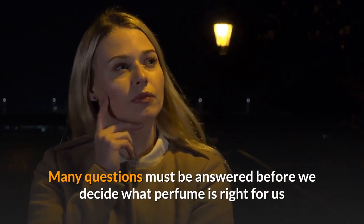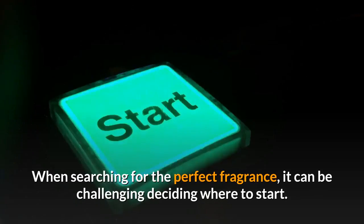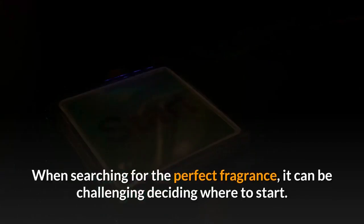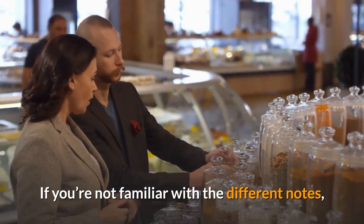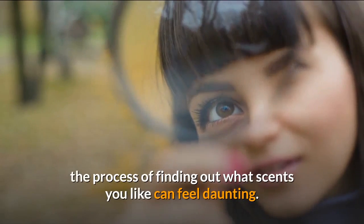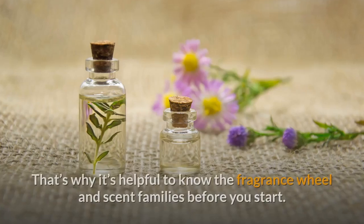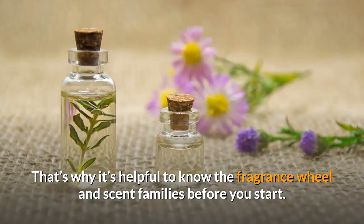Many questions must be answered before we decide what perfume is right for us when searching for the perfect fragrance. It can be challenging deciding where to start. After all, there are hundreds of scents. If you're not familiar with the different notes, the process of finding out what scents you like can feel daunting. That's why it's helpful to know the fragrance wheel and scent families before you start.